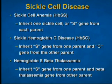Hemoglobin S beta thalassemia is another abnormal hemoglobin condition in which a child inherits the S gene from one parent and an abnormal hemoglobin gene for beta thalassemia from the other. While less severe, it is important that infants with any of these conditions receive a referral to a pediatric hematologist for diagnostic testing to include a hemoglobin electrophoresis. In addition, the family should be educated on the importance of regular medical care and follow-up, especially during times of illness.